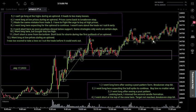Don't try and be all logical and try and outsmart the market. If it didn't work the first time, then it's not going to work the second time. That's just what it is. You don't have to try and be Mr. Genius over here. So at trade 11, just going short right there, that's just not a good decision. One, because you're shorting at the lows of a zone, and two, because you're shorting in a very strong uptrend. So like you can see, I definitely got stopped out on that trade.